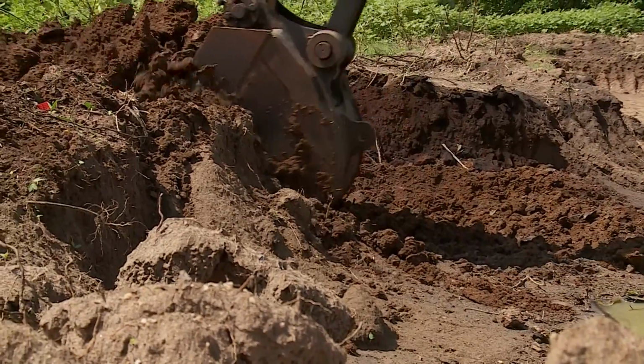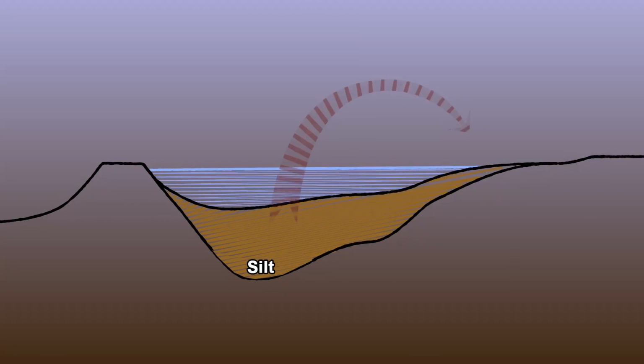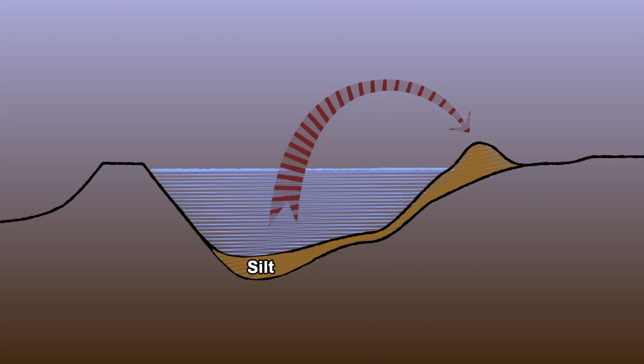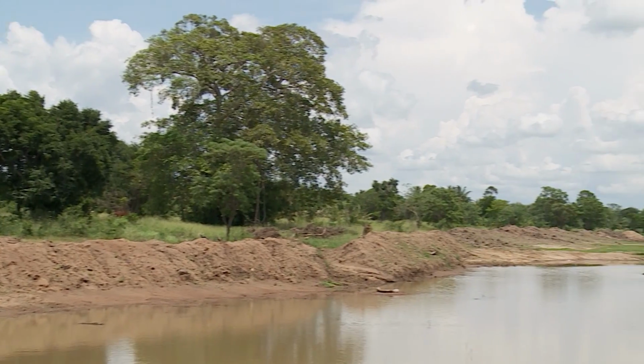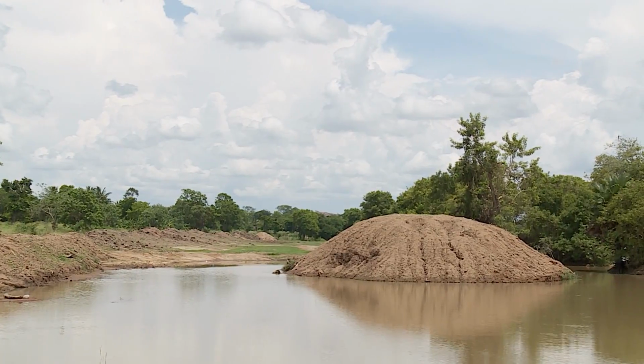Over 38,000 cubic meters of silt was removed from 5 tanks of the cascade. The removed silt was then deposited as mounds at the upstream of the tank, or in the catchment in the form of ridges to trap silt. These mounds, planted with trees, would provide habitats for birds and other wildlife. We have removed certain part of the soil, heaped up in the upstream or carted away from the tank.